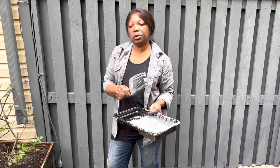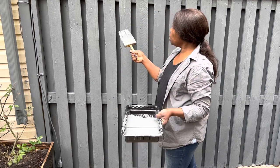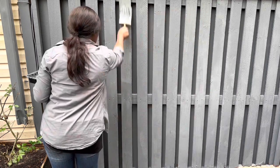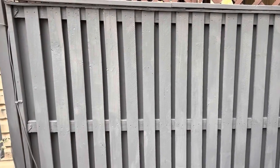So it's another day on the job, guys. I am going to do a second coat here. I think it looks a lot better. I love the color too.